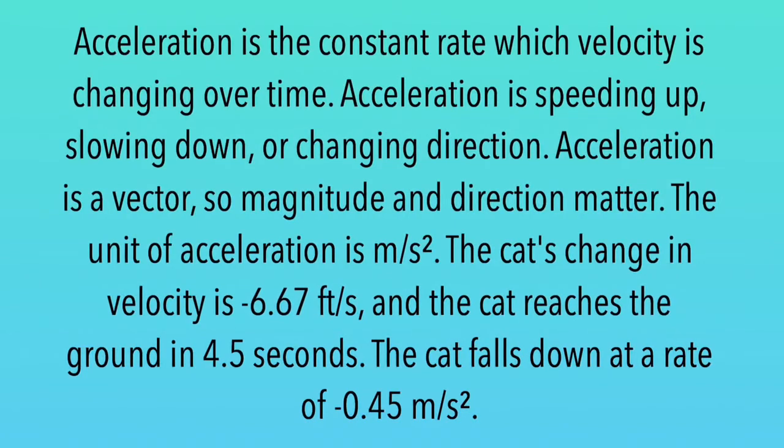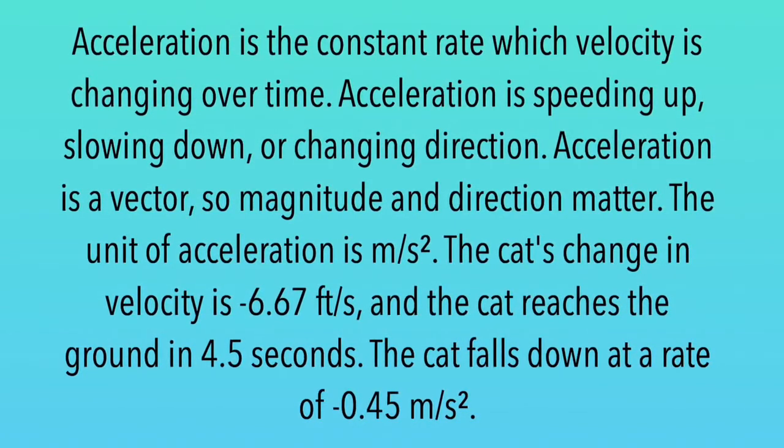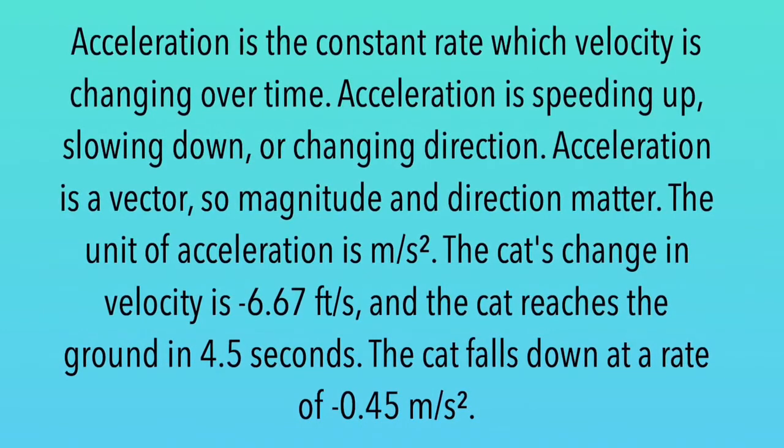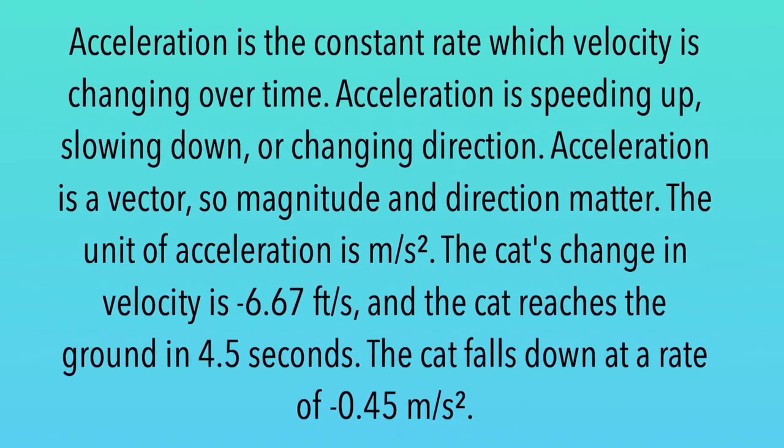Acceleration is the constant rate at which velocity is changing over time. Acceleration is speeding up, slowing down, or changing direction. Acceleration is a vector, so magnitude and direction matter. The unit of acceleration is meters per second squared.